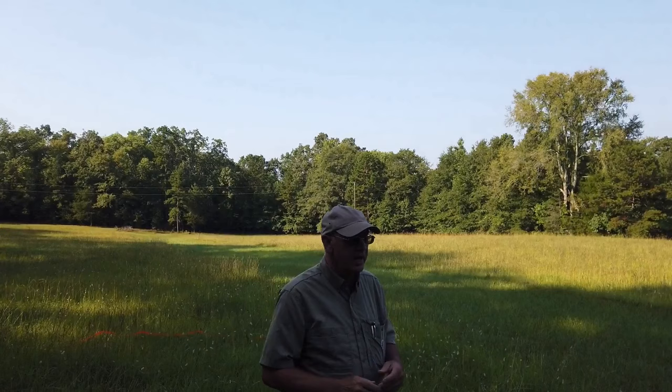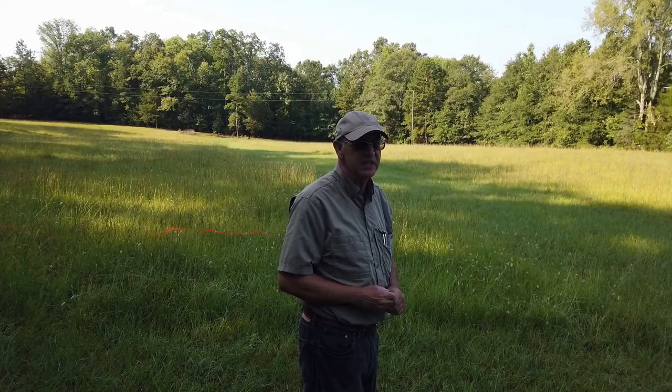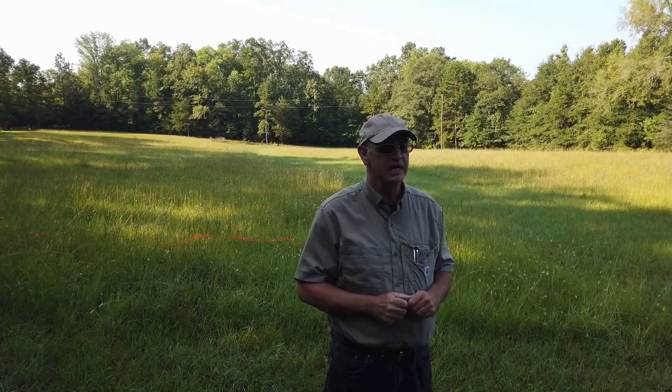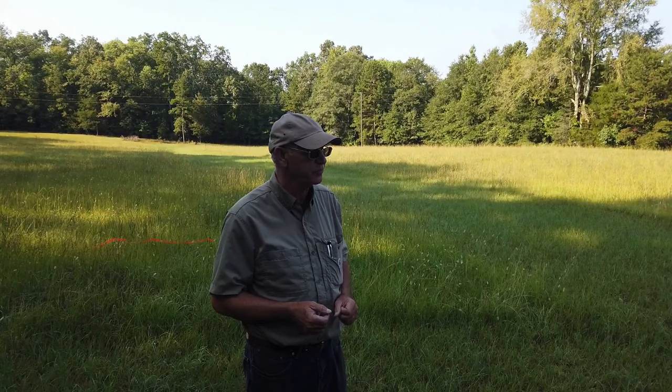Let's check it out. For you folks who haven't been here before, this is the site of Fort Lindley, and it's quite an interesting spot. I want you to know this field right here was where the militia was encamped on the day of July 15th, 1776. The fort itself was just inside the tree line there. At that time, 244 years ago, this entire area would have been totally clear cut. There wouldn't have been a single tree within 200 yards of the fort. And the reason for that is that's the range of a hunting rifle, which was one of the primary guns used in the defense of Fort Lindley.